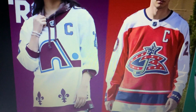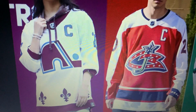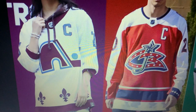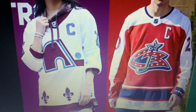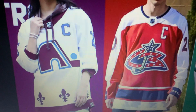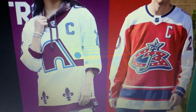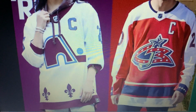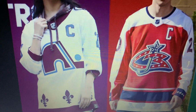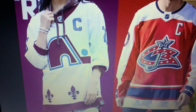And when I see Colorado wearing this, it sucks. Dare I say it's like salt to the wound. I mean, it's bad enough Quebec lost their team in the first place. Now, Colorado has been a great spot for an NHL franchise, in my opinion. But it's too bad that the Quebec Nordiques had to relocate there for Colorado to get a team.